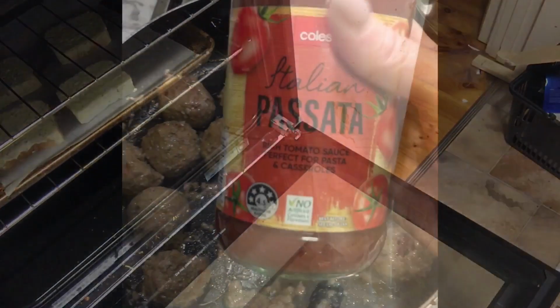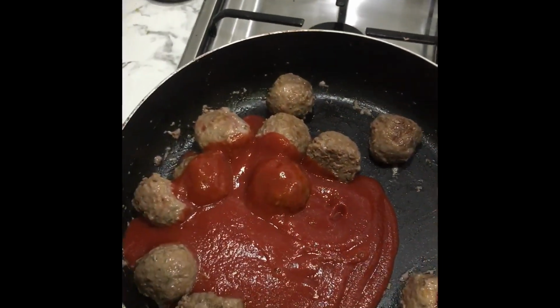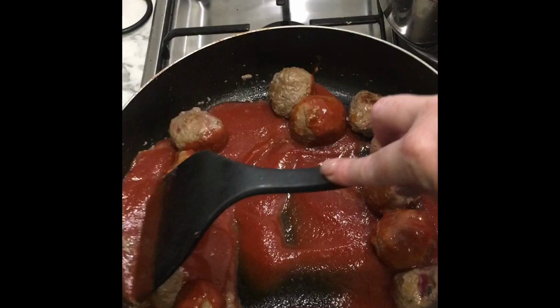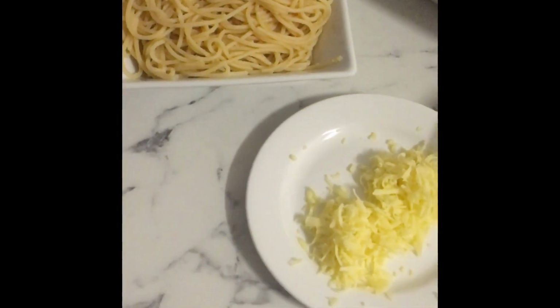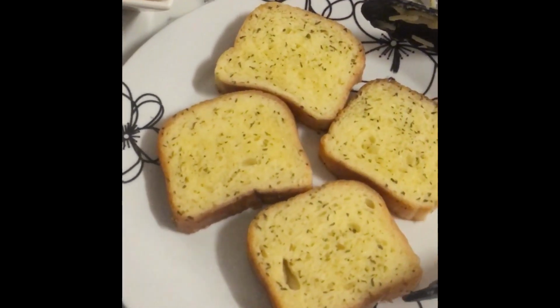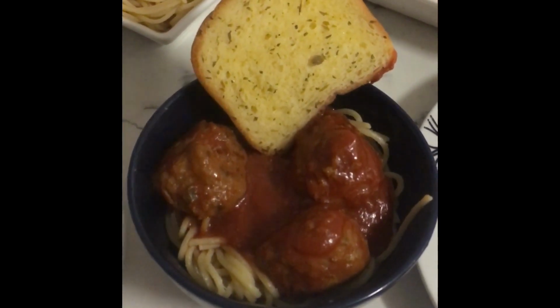I only use half a jar of the passata. We find that a whole jar is just too much, so I'll use about half, and then I will freeze the rest, but I'll put it into one of the Kmart Ziploc bags and freeze it, because it just keeps a lot better that way. Here is the little leftover bit of cheese. I use every mortal thing in our house and then grate it up. My son likes cheese on his pasta, so more than happy to save that and serve that for him. And here is our dinner.